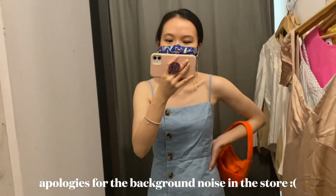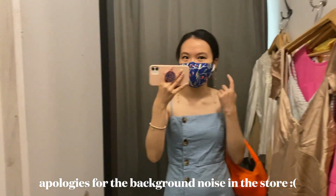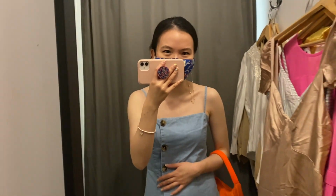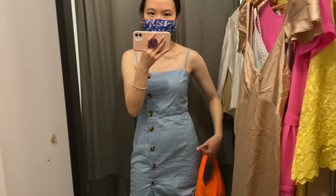To show you what I'm wearing today, this cute mask from Tory Burch and my mask chain, which I got from Amazon for like $10 for a pack of 6 or something. So really amazing and just really simple outfit today.